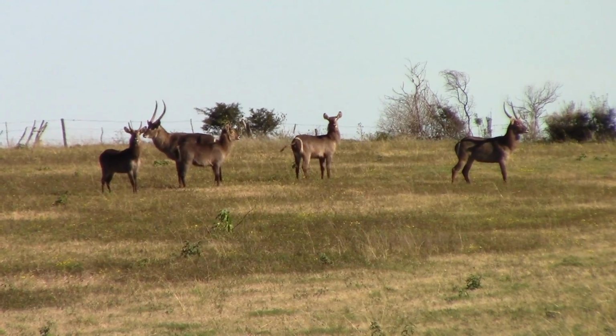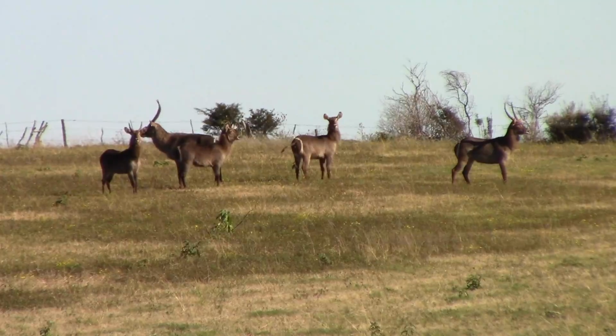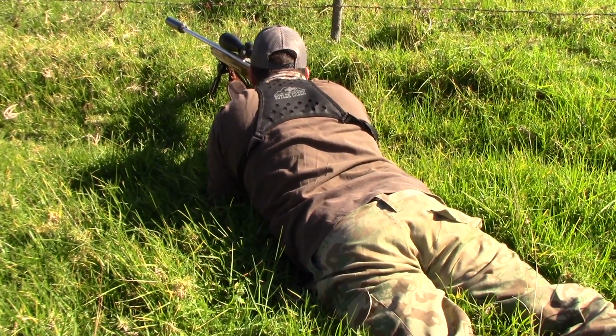Back one, eh? No, hang on. Yeah, back one. Yeah, it's the one right at the back. Not to the right, the one at the back behind the cow.